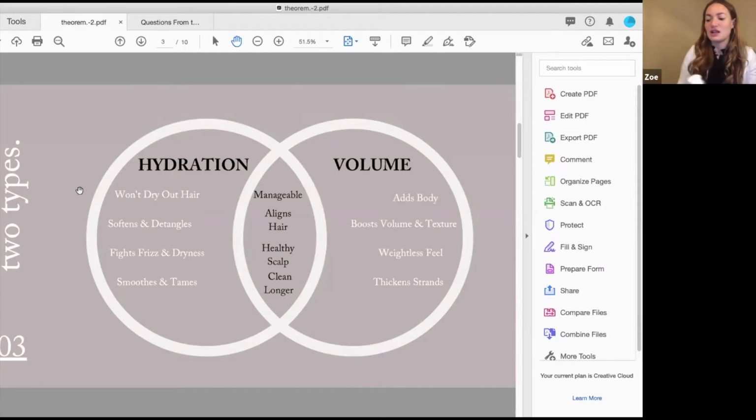So volume is all about adding texture, all about adding volume, bigness. And so if you have fine hair, if you have thin hair, if your hair doesn't hold a curl, if it tends to be on just the flatter side, then the volume shampoo and conditioner is for you. And it's very light. It's not drying. A lot of volume shampoos and conditioners are very, very drying, and they almost just suck the moisture out of your hair. And this does not do that.